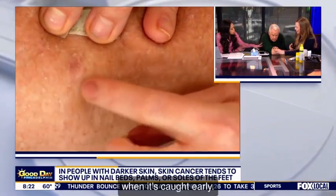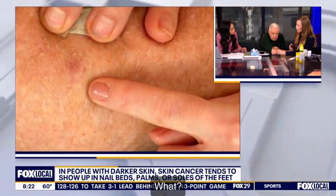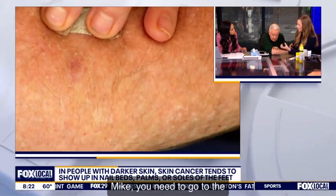Yeah. How soon should he do this? Because I've been telling him, Mike, you need to go to the dermatologist. This is a very slow-growing type of skin cancer. It's not going to spread anywhere else on your body, but it needs to be removed so it doesn't keep growing and taking over normal skin. Good Lord. So he should make an appointment today. You should. I'll help. Maybe now. Let's go, I'll hook you up. Let's go, doctor.